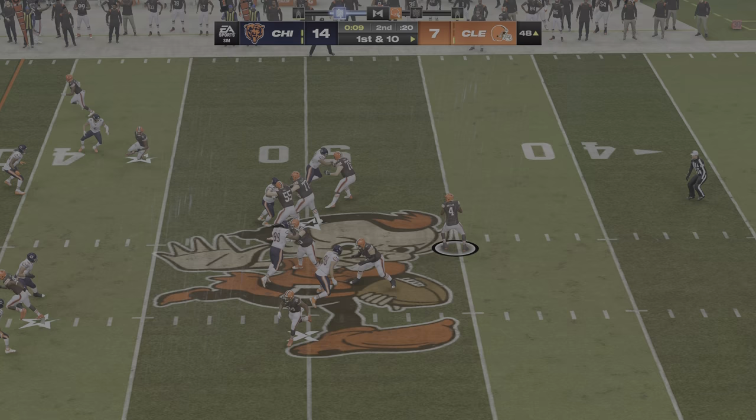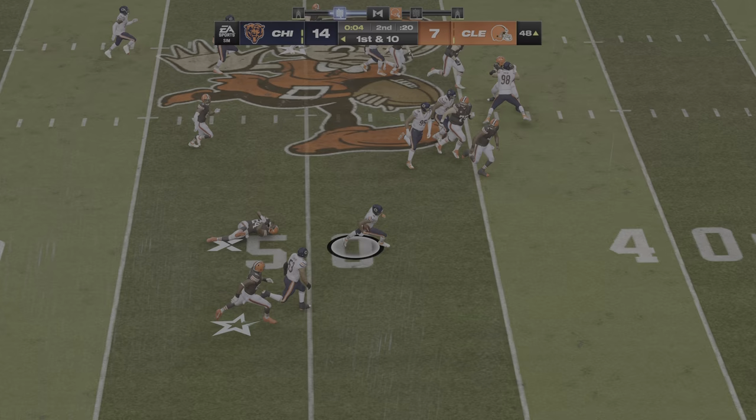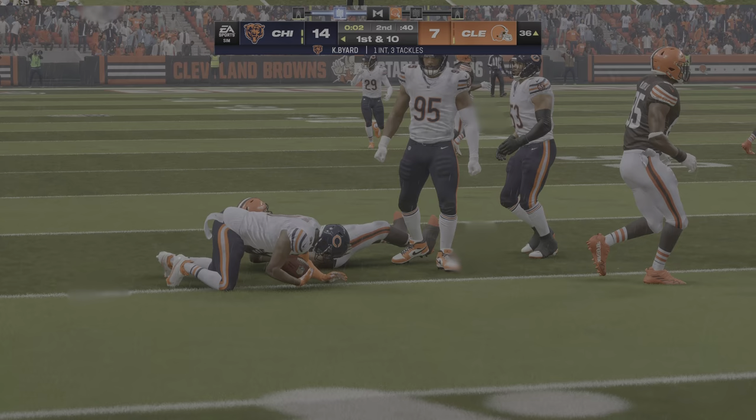On first down, it's Watson. Oh, he tries to force it in, and it's intercepted. Picked by Kevin Byard. And his guys have got it back at the closing stages of the first half.